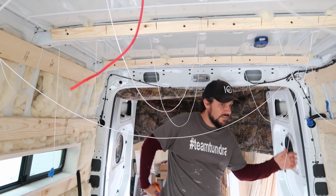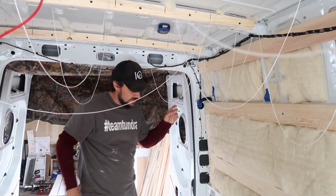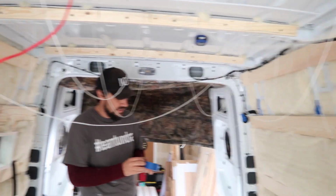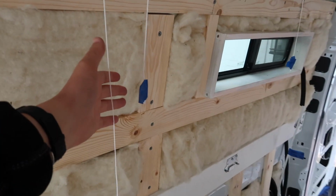Ta-da! And then I've been cutting this end and putting a piece of tape on it as well, just so that it's easier to find and so it doesn't accidentally pull through with the weight of anything. Yeah, you can see all these ends have tape on them.